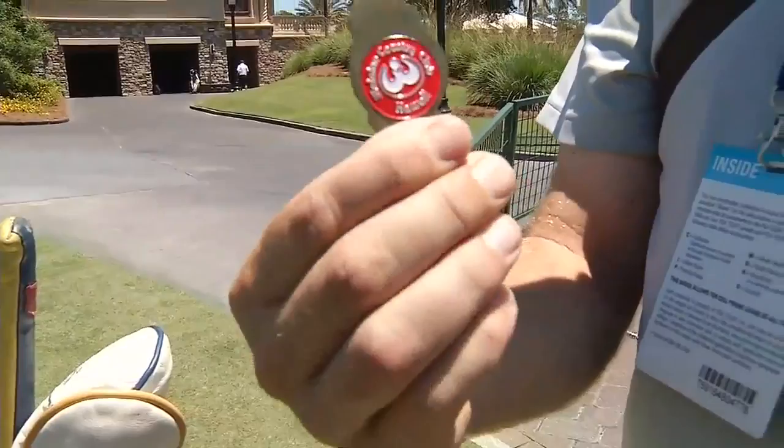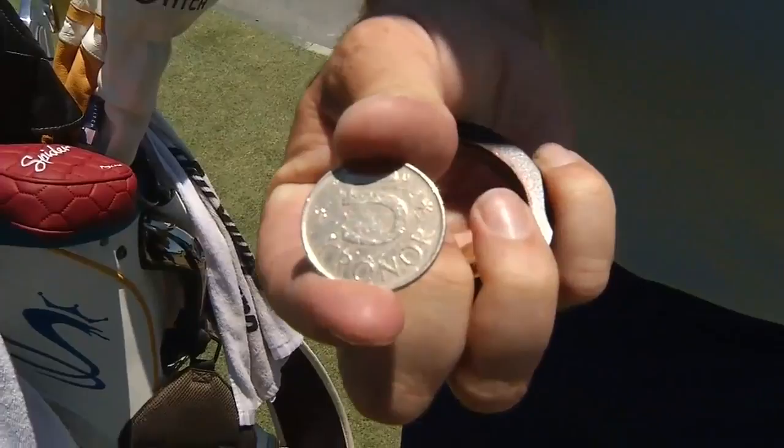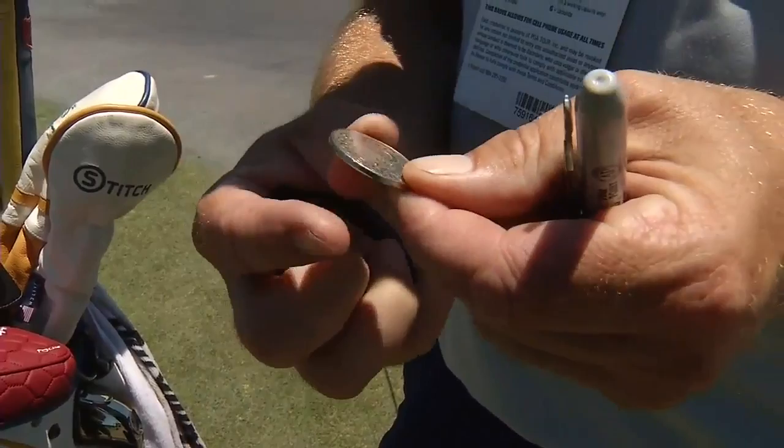He marks the ball with a Swedish kroner, a five kroner mark. How long has he had that? Is that just good luck? I don't know how long he's had this specific one, but he's always used a Swedish coin. He's always used a five kroner coin.